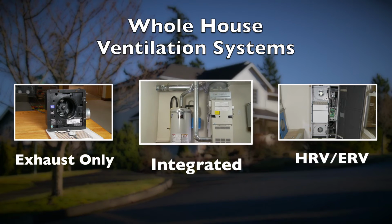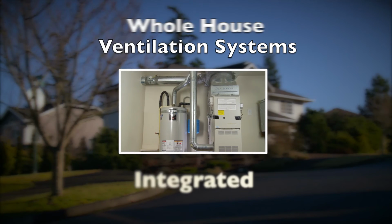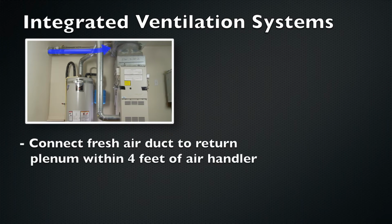Now let's talk about the type of ventilation system that's integrated with the furnace. To make sure it's installed correctly, the incoming fresh air duct should be attached to the return plenum within 4 feet of the air handler. Never attach the duct directly to the furnace cabinet. There should be 2 dampers in the fresh air duct.